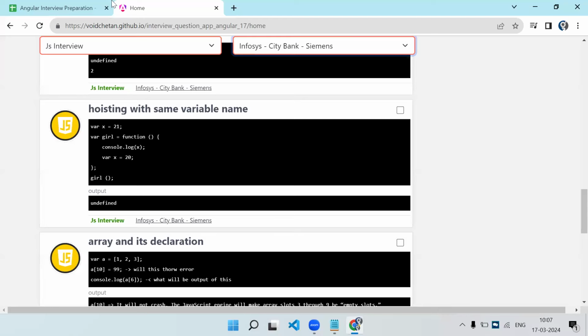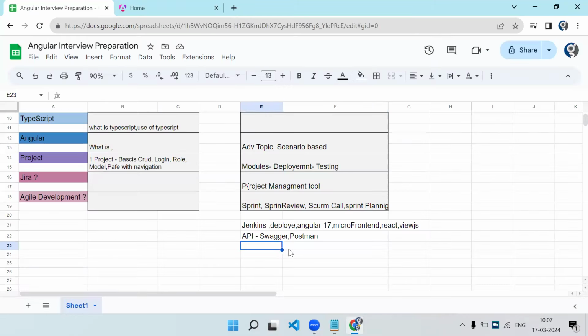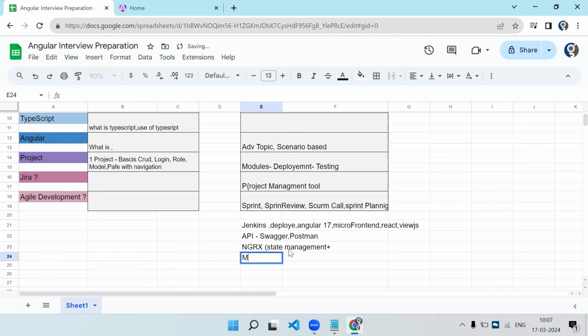One more thing I forgot. In Angular, for an advanced interview, you need to have knowledge of NgRx. Like, how do we use it? In which scenario do you have to use it? Then plus Material also. If you know Bootstrap very well, you still need to have Material knowledge also. Like, what is the Material framework? How do you use it?